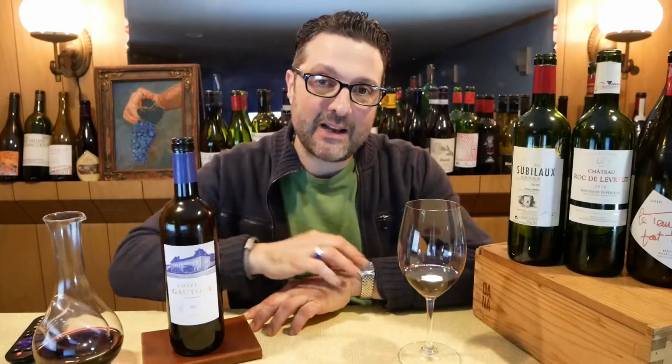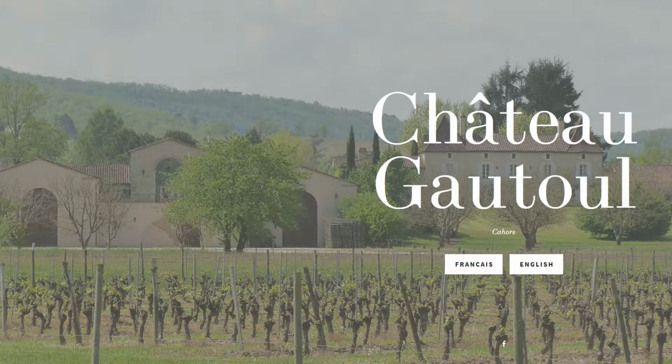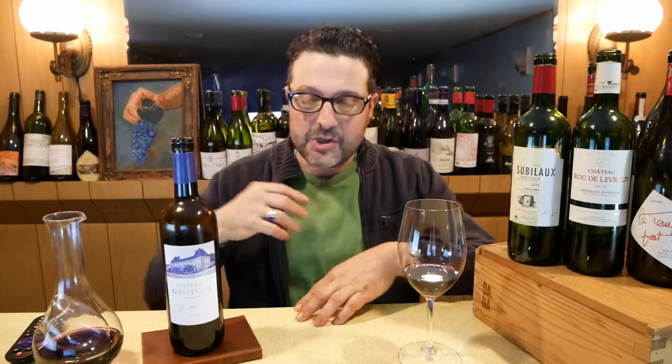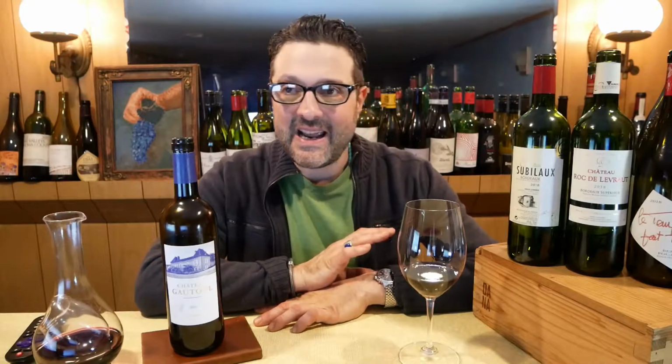However, I do have this bottle of Malbec here from Cahors. So this is from Chateau Gautoul. It's 2012, and something about that purple kind of jumped out at me, and I was like, wow, this is a 2012 wine sitting here, everything else is 17, 18, 16, 19. This is actually the second bottle I bought because it is so flipping good.